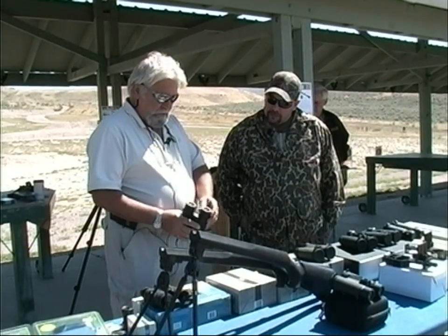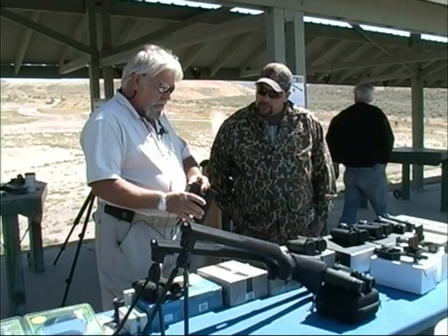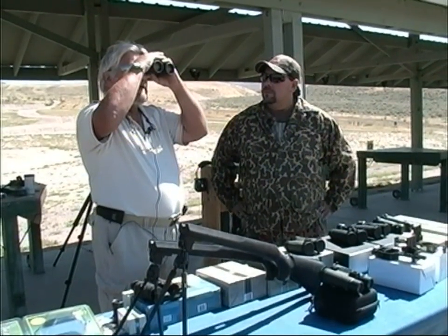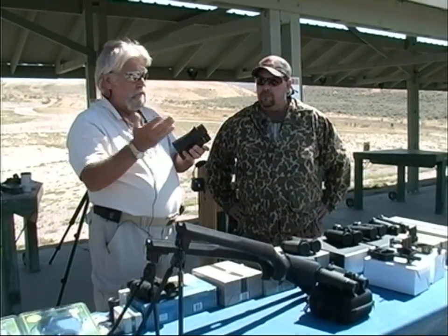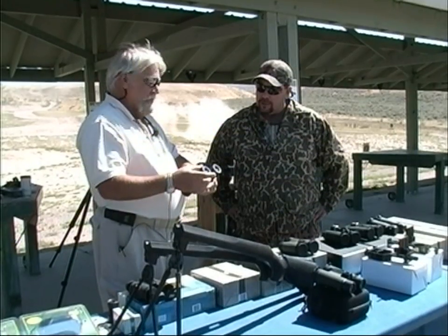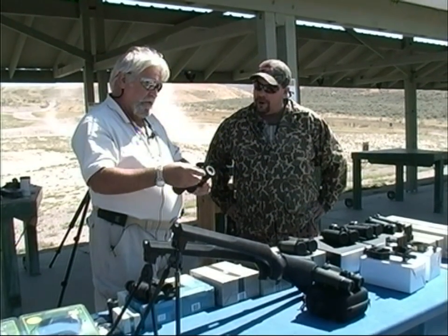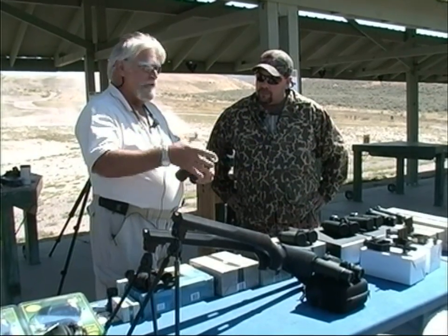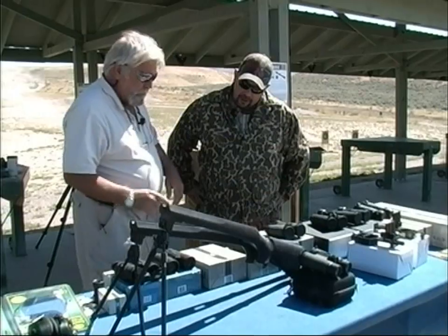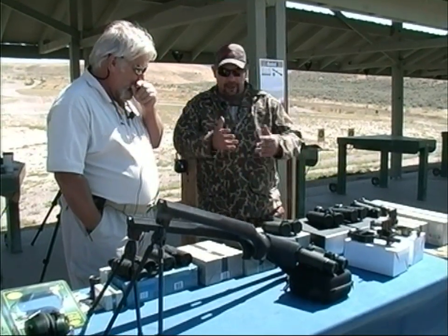Also, almost every pair they've got has a large ocular lens. Using glasses, even with sunglasses on, I can come up and get a full picture with them, no problem. Some people have thicker spacing for their glasses. They all click and lock in a certain position, so you can adjust them any way that you want.